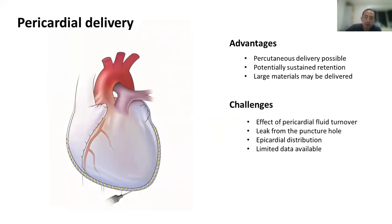Okay, pericardial delivery is another approach that can be delivered percutaneously. From under the sternum, we can put the needle and inject drugs or vectors into this space. It potentially prolongs the cardiac retention, but it may be subject to the rapid turnover of pericardial fluid. And also the puncture hole leak cannot be prevented unless you use an open chest surgery.